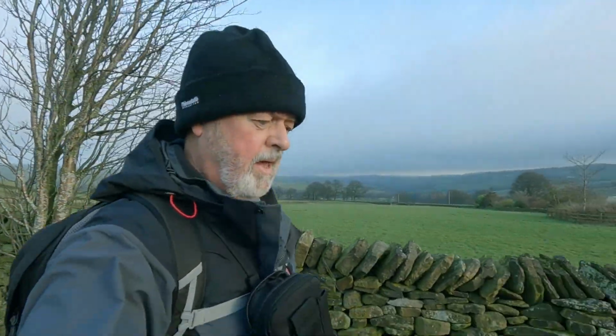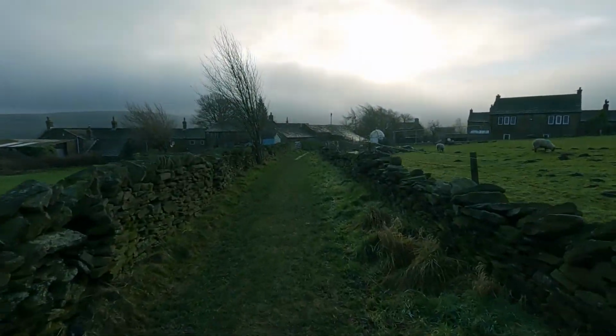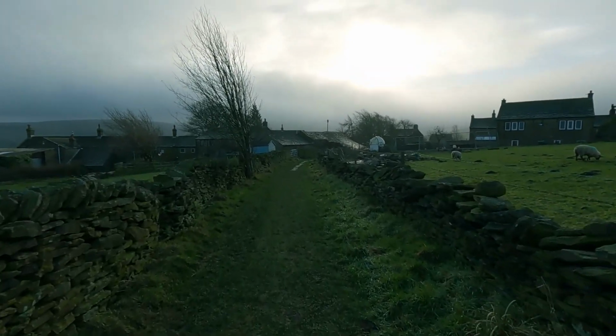Just emerging at the little hamlet of Holme. Sorry about the wind noise again. And that's on the Woodhead Road, and we just turn left there for just a few yards and then pick up a path on the right hand side.